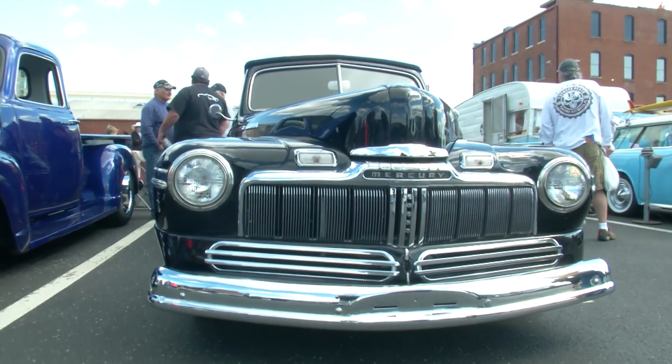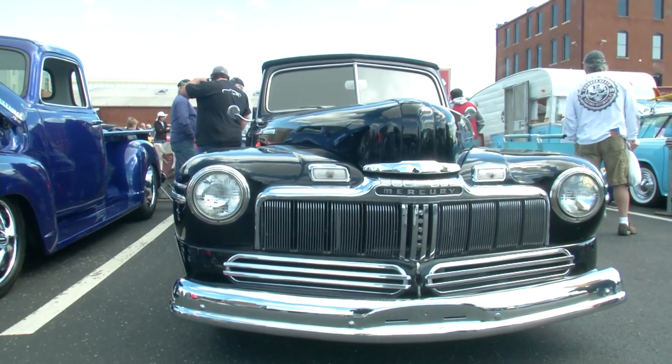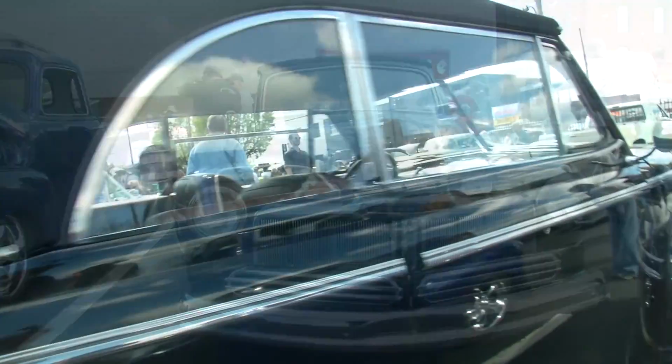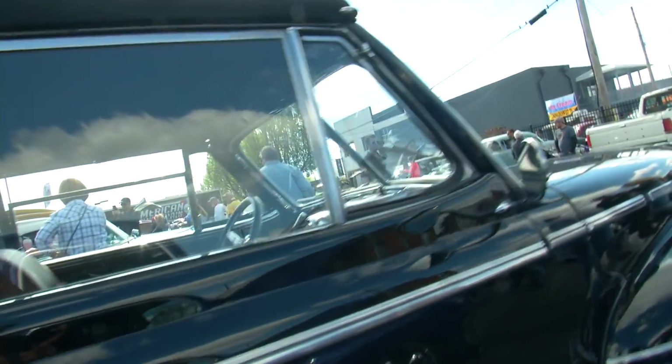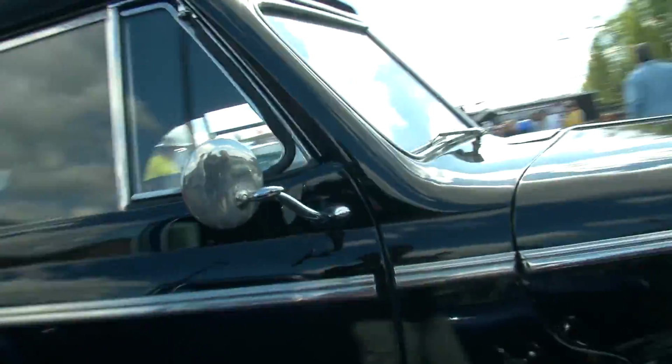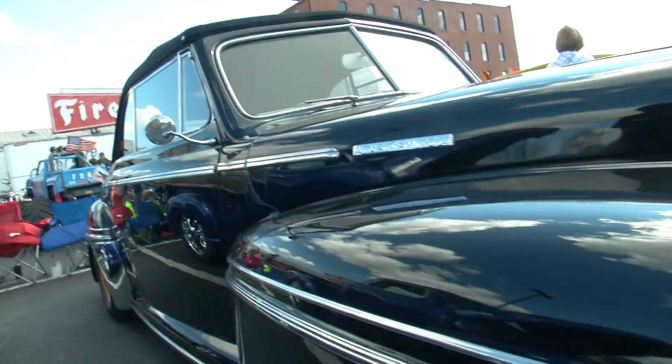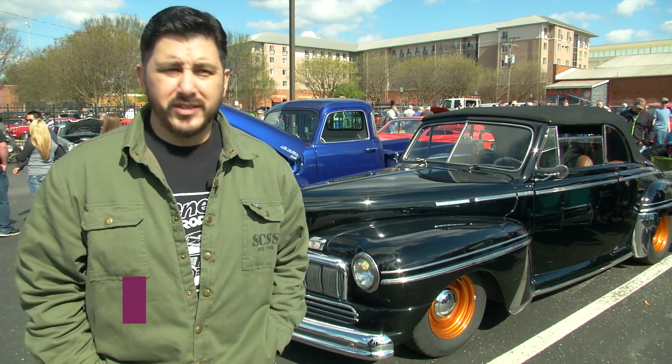This 1947 Mercury is a resto mod that has been driven coast to coast. The performance is produced by a 5-liter Ford Mustang engine that's fuel injected. The reliability on cross-country road trips was the deciding factor for the engine. We just saw it, actually.